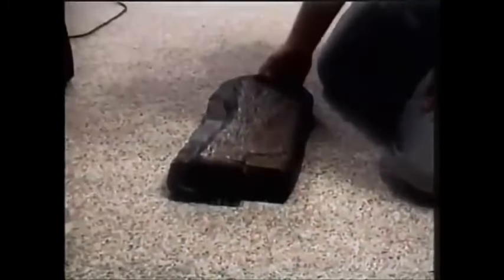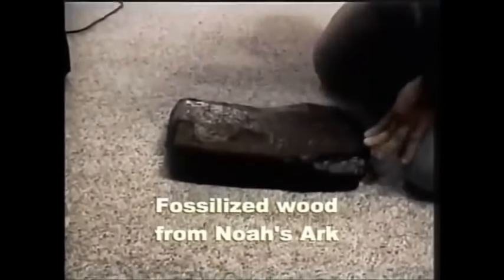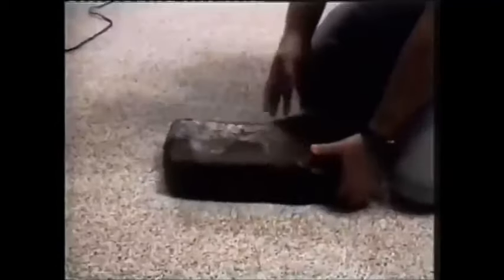This is deck timber that was taken from near the back of Noah's Ark. Ron found this on the radar scan, and they dug it up. It's been tested. It contains organic carbon, which is consistent with what you find in petrified wood.